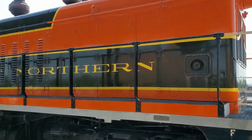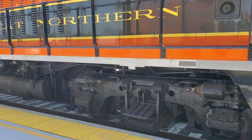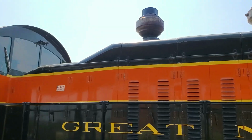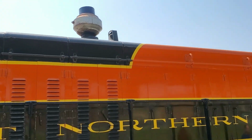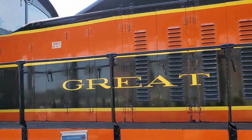And a little further down the platform here, we have this Great Northern Yard Power Unit. It's very nicely painted, washed. Not getting a whole lot of attention right now. I think there must be another locomotive a little further down the platform that everyone's here to see.